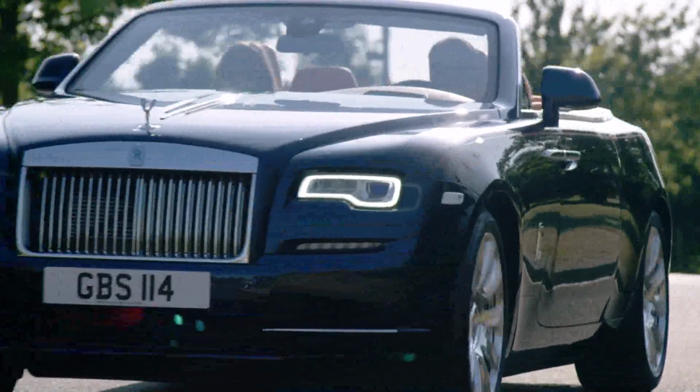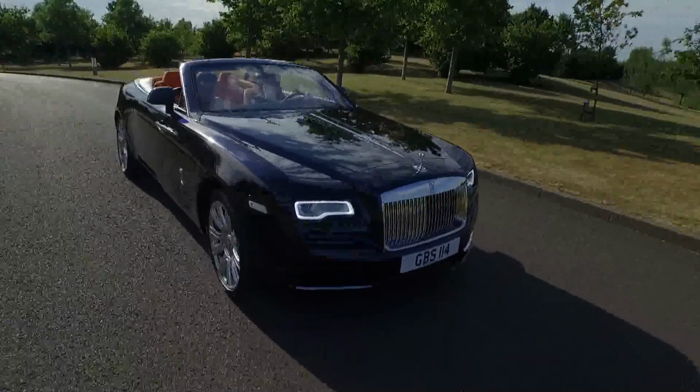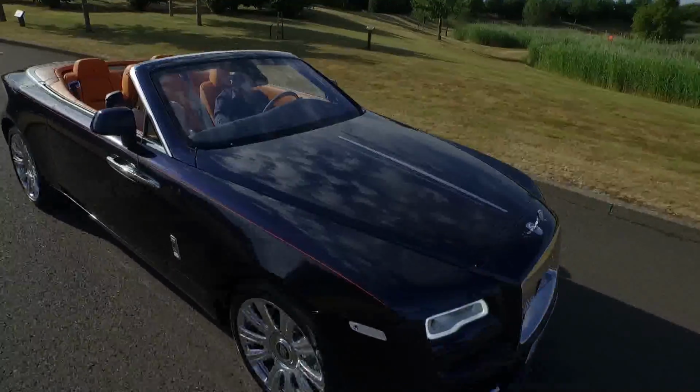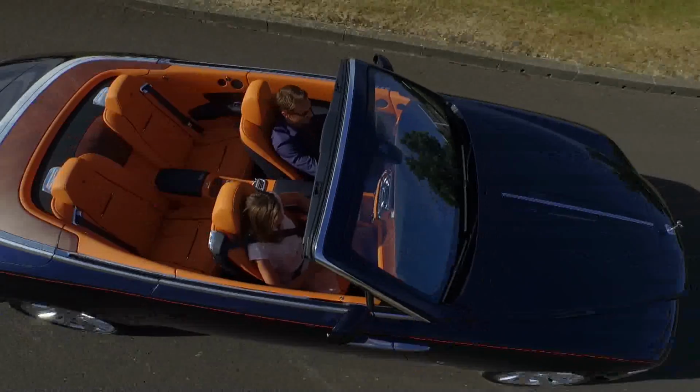The Dawn is as spectacular as you'd expect a Rolls-Royce to be. It's taken the drop-top recipe, completely deleted the downsides of a shaky chassis and cramped rear space, and added the typical Rolls-Royce traits of effortless luxury and pure class. It is, quite simply, peerless.